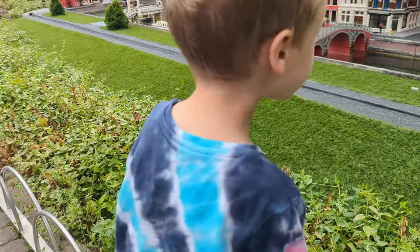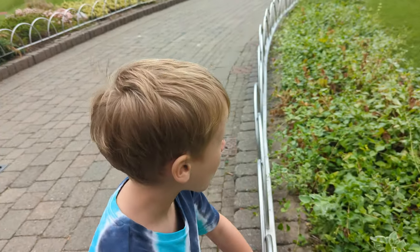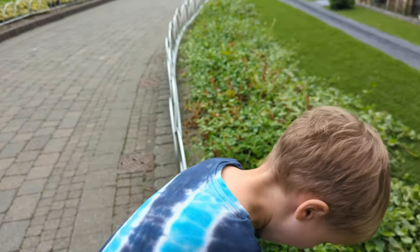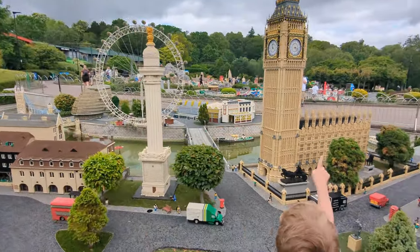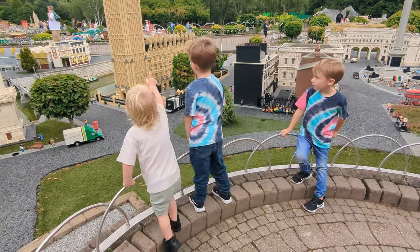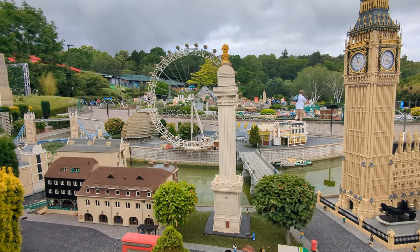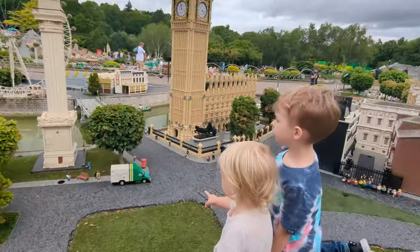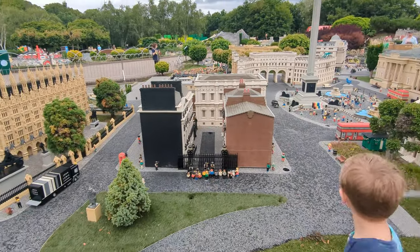What's your favourite thing in Miniland? The London Eye Ferris Wheel. The London Eye Ferris Wheel? Yeah. That's a good one. We went on the London Eye, didn't we? Yeah, that's Big Ben. We saw that in London too. That tower is Monument. It's the Monument in London. That is Downing Street. That's where the Prime Minister lives.